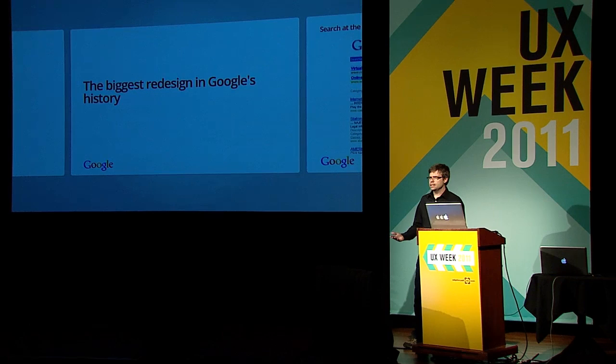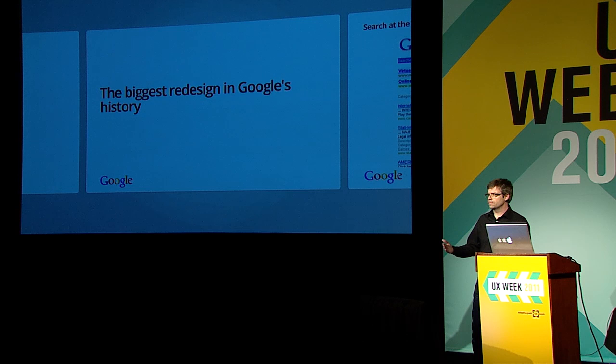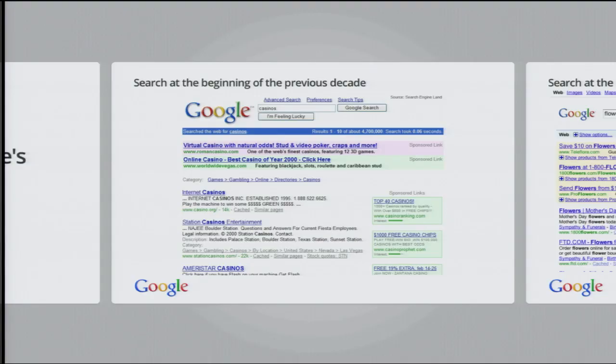You can kind of see, Google has been pretty much the same, particularly in search, for quite a while. So this is search at the beginning of the previous decade. This image comes from Search Engine Land. It's a query for casinos, which triggers a few ads here. But this is around February of 2001. Google, it's pretty much the same thing that you've seen for close to a decade, because that's search at the beginning of the previous decade.